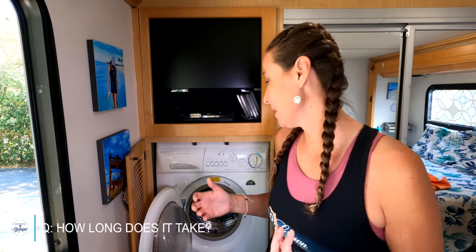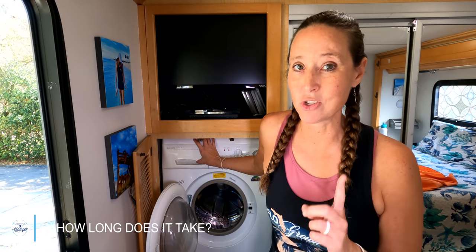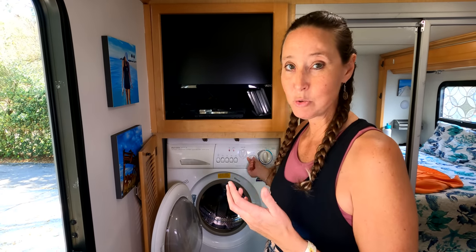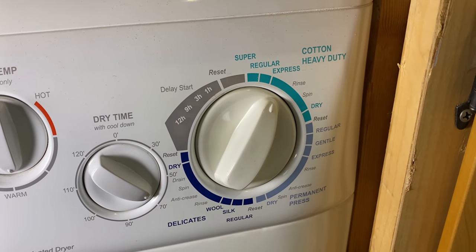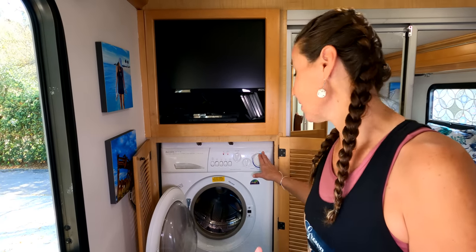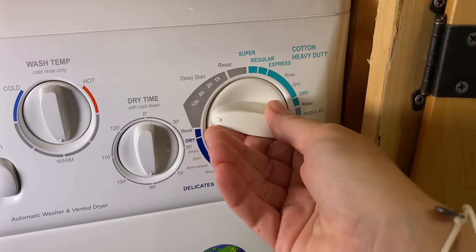So people ask, how long does it take? Because everybody talks about how it takes so long to do a load of wash. Now, here's the thing. It just depends upon the setting that you're using. On the dry time, there's multiple options. You can go up to 120 minutes, or as little as 30 minutes. You also have options for a super cycle, a normal cycle, or a delicate cycle.